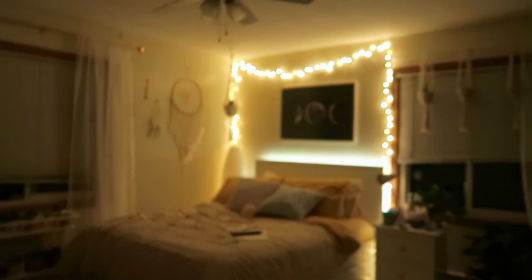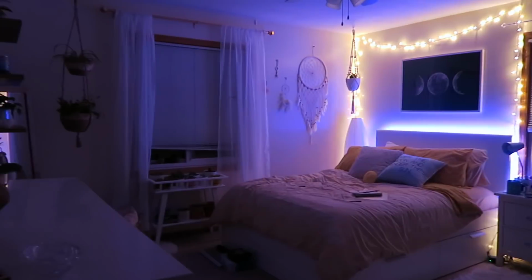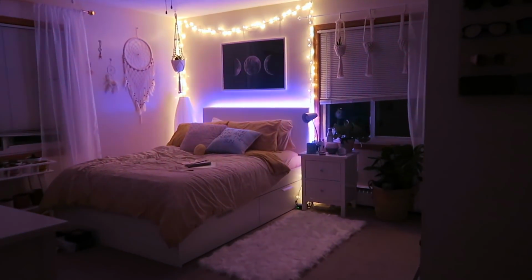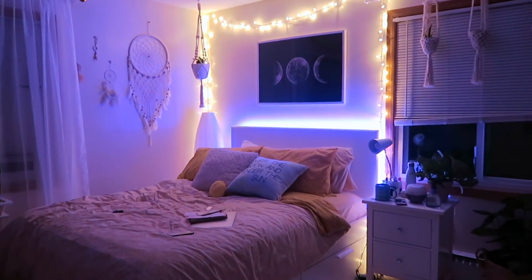Everything is blurry because I took out my contacts, but I feel as if I'm at a rave, but also like a very calm and collected zen space. I have it set to a slow change right now. I'm still learning all the settings, but oh my god, I feel so at peace. And all of my plant babies are doing so well.